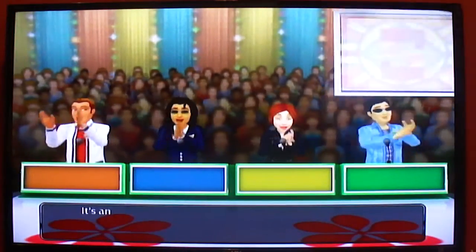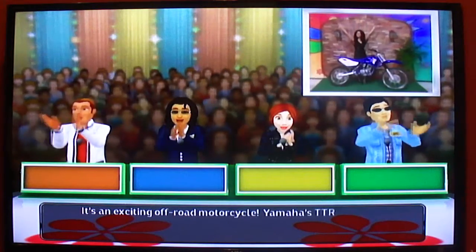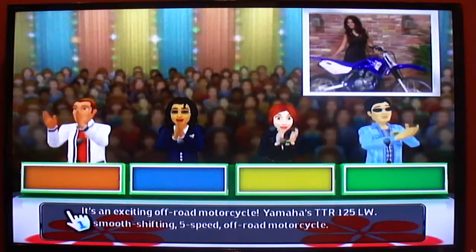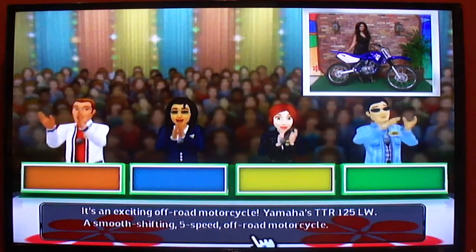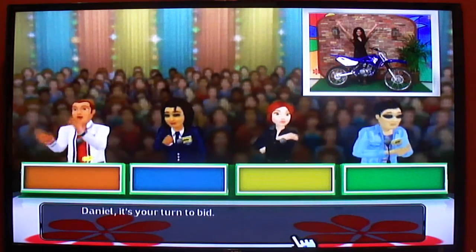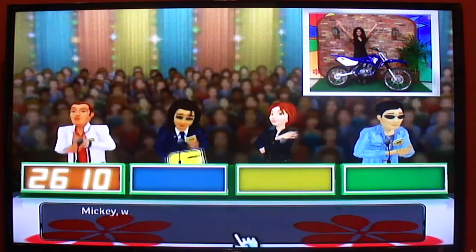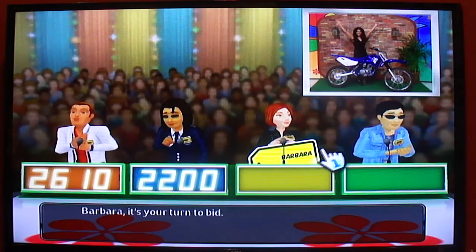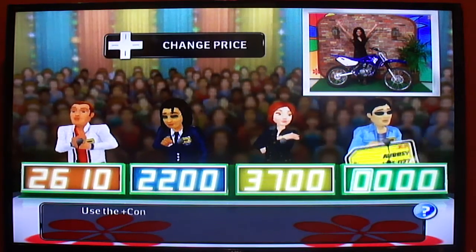Contestants Row. It's an exciting off-road motorcycle. Oh, nice. Yamaha's TTR 125LW, a smooth shifting 5-speed off-road motorcycle. Daniel? 2610, Mickey. 2200, Barbara. 3700. It's your turn to bid.